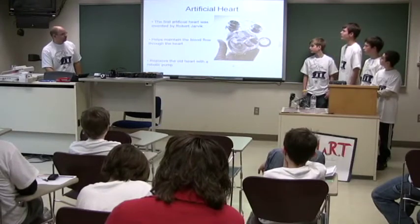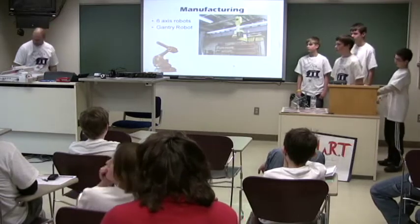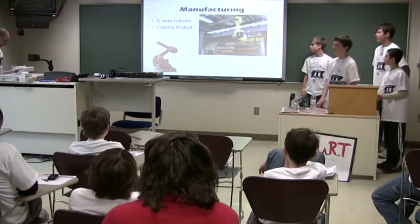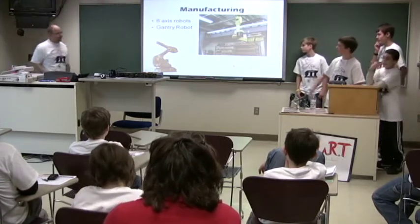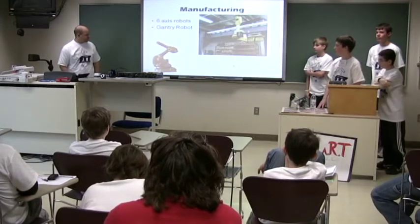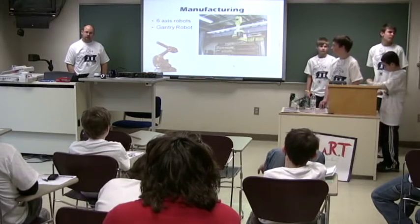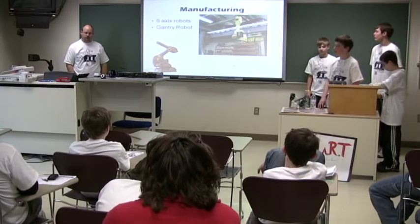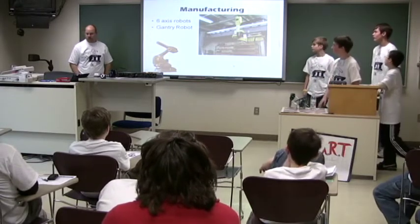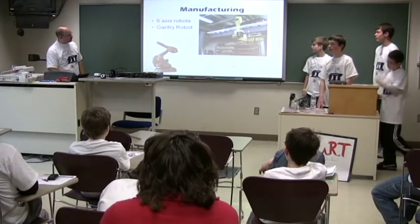So, another field that uses robotics: manufacturing. Here we have a 6-axis robot and a gantry robot. Basically, the 6-axis robot is in the bottom left corner. It has many different joints, and it can get into small places and screw things in, weld things, stuff like that. And then in this picture, we have the gantry robot, which operates down from the ceiling into the work area.